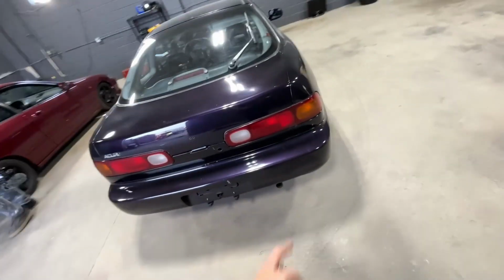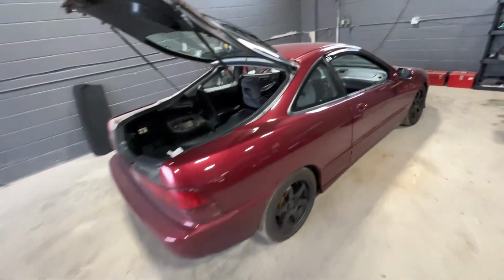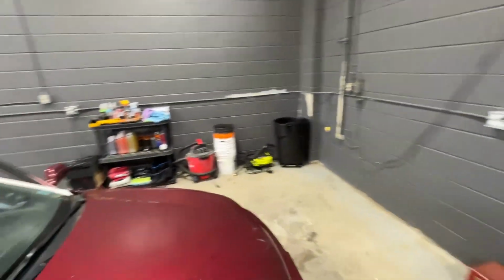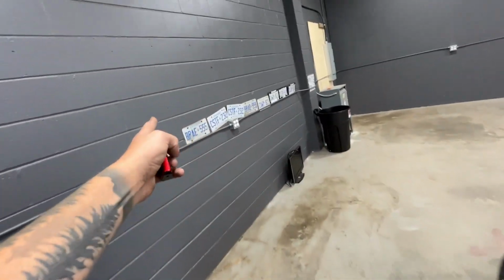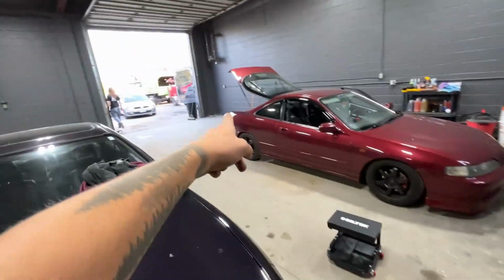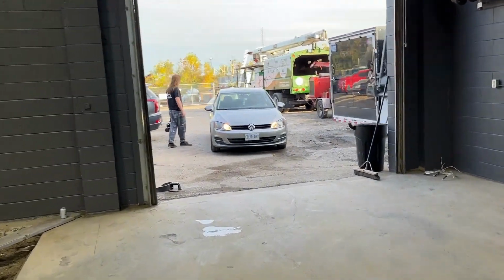So we bought that. I got my Integra inside here. And this is what we have set up pretty much so far. Just a couple shelves in here. Got more shelves. And then just a bunch of my old plates. Bought some garbages too. And oh, look at that, our boy.